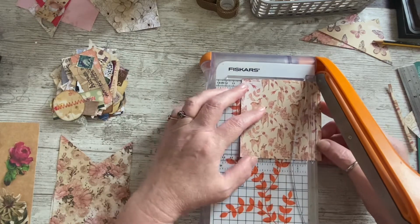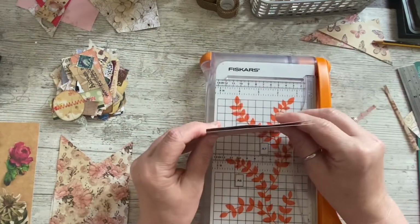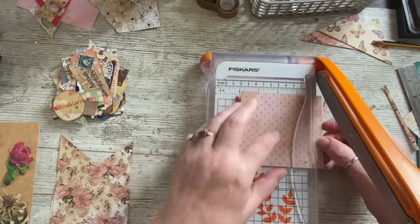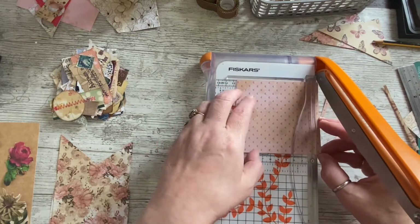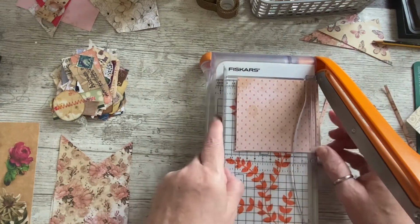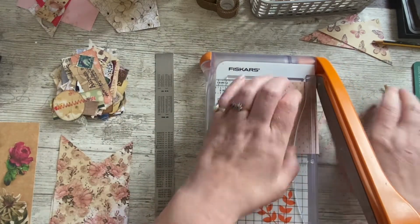Yep, so let's get them down to the 10 centimetres. That's it. Now, I don't even have to decide yet, do I? We're not quite straight across the top there, one of them. Let's straighten them up. Come on. That's a bit of ingenuity for you.